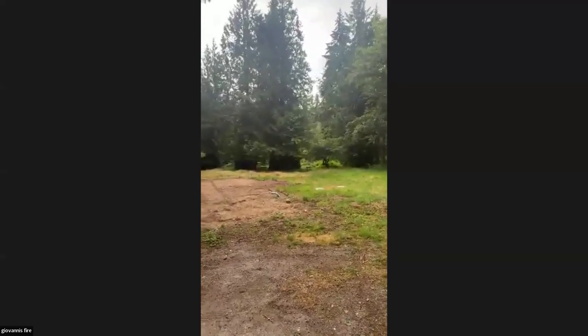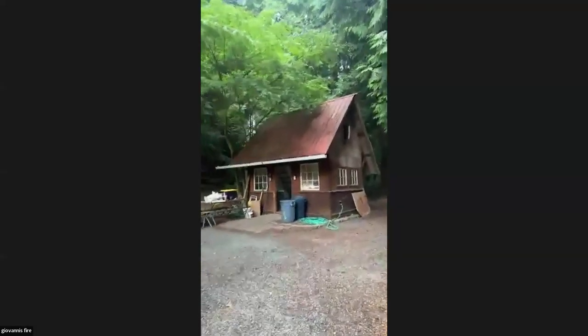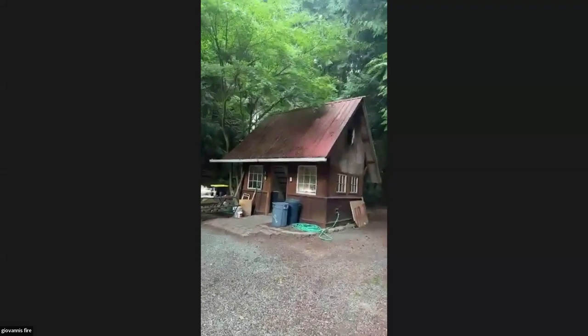Cool spot. Congratulations, that's a beautiful property. Yeah, it's exciting. It's 5 acres. It has a shop back in the woods there, and this is a little casita that came with it. We're doing a little remodel of that too, so it's a tiny home renovation of its own. That's awesome.